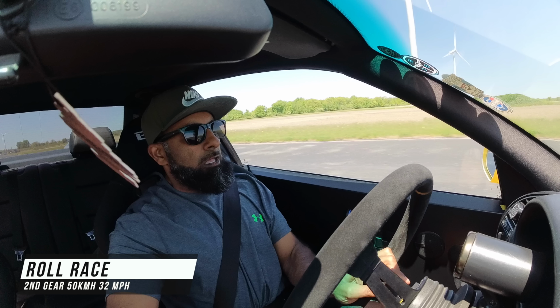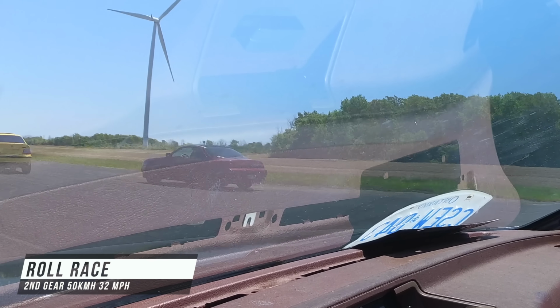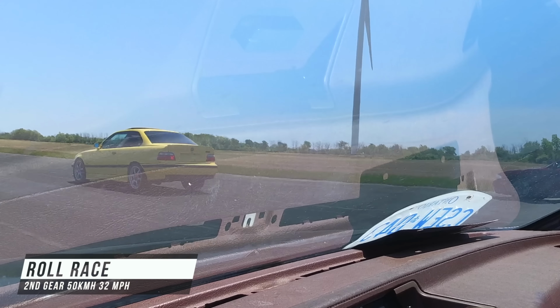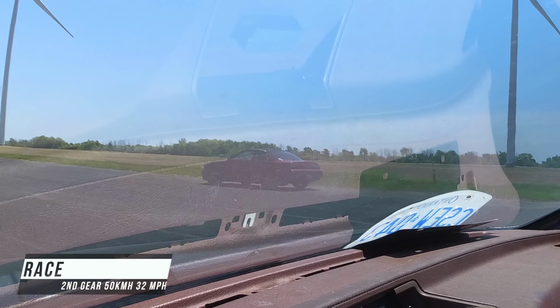After the first road race, we realized that the BMW M3 was not the stable car that we expected it to be on the roads. And as you can see over here, well, it almost hit the Nissan on the side. So we decided to go into an elimination round. We're going to start one by one, and whichever one wins the first drag and roll race goes on to race the next car, just to make it safer for everybody.